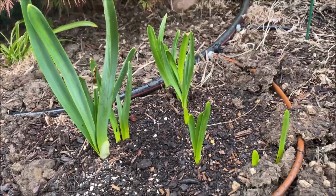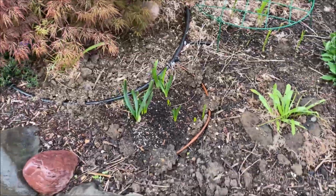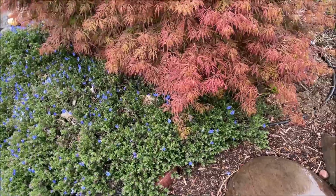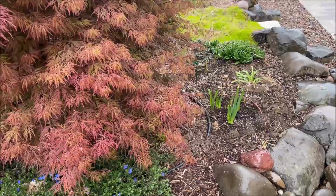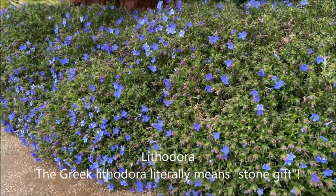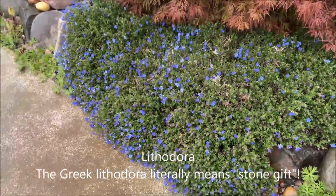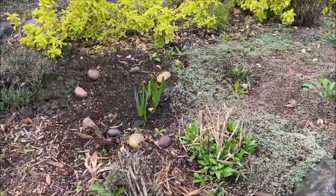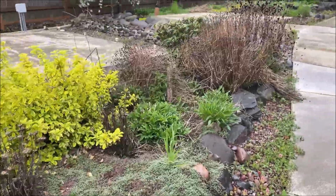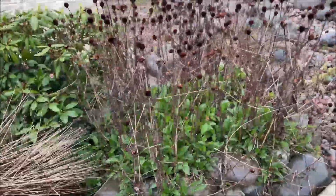And here I planted some paper white bulbs a couple of weeks ago, and look at them, they grow really fast. I know that people mostly grow them inside in big vases, but I decided to try them outside, and they are supposed to be fragrant daffodils with little white clustered blooms. Lithodora is blooming. This is also one of the earliest plants that start blooming right after the frost in my garden. And then more paper whites here. And as I said, I still need to do a lot of cleanup. All of these are going to be removed.